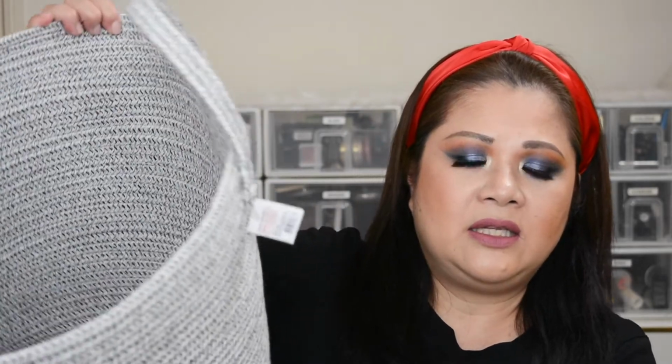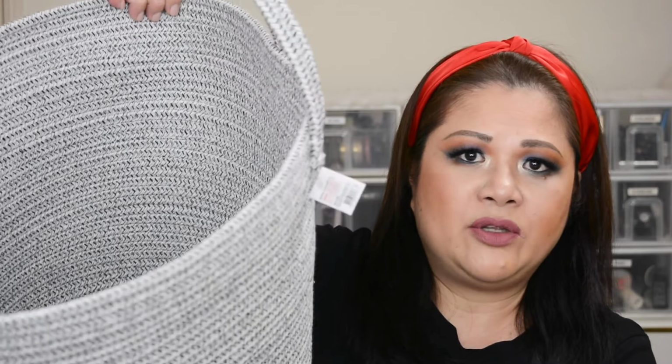Round rope floor basket with handles, large. I'm thinking about putting this in our lounge next to our entertainment unit, where I can put the throw rugs or small blankets in this basket here. In Australia, guys, it's winter, so it gets pretty cold.